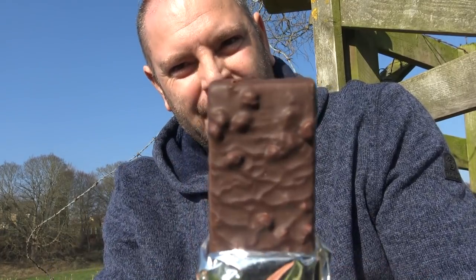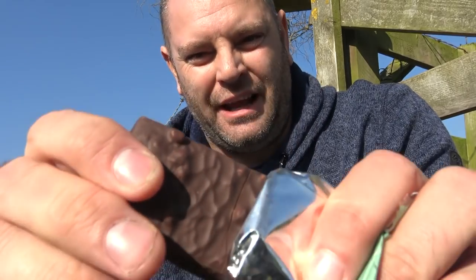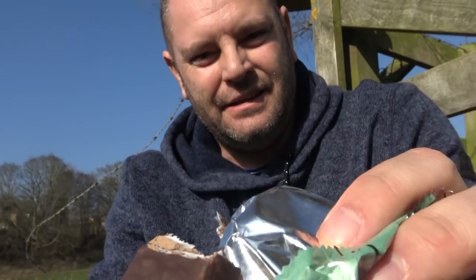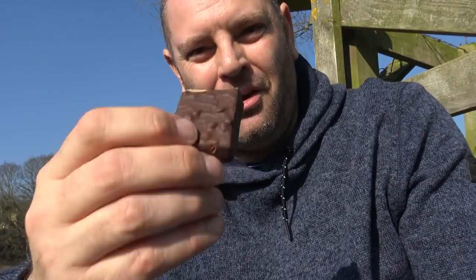So I'm looking forward to this one, because this is a new flavour. I ain't tried this one yet. So let's get stuck in. Nice dark chocolate. Break it open. Show you its chewiness. Oh, look at that. I can smell it already. It smells like After Eights.